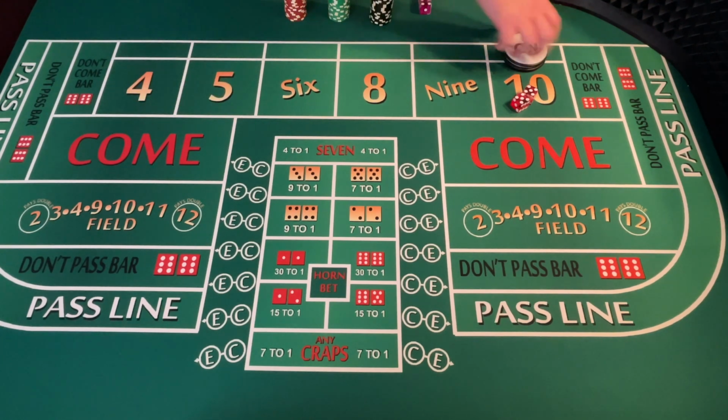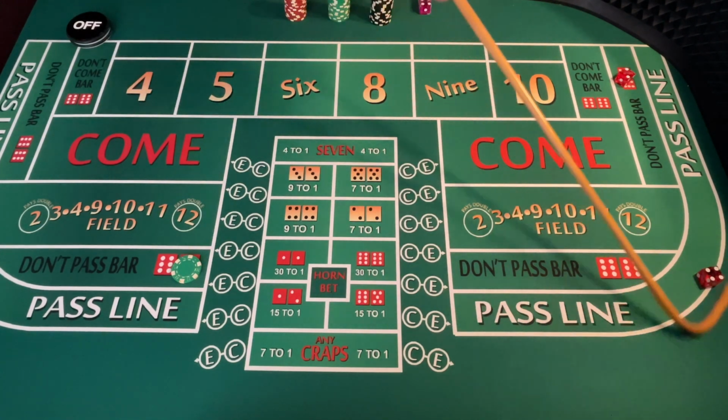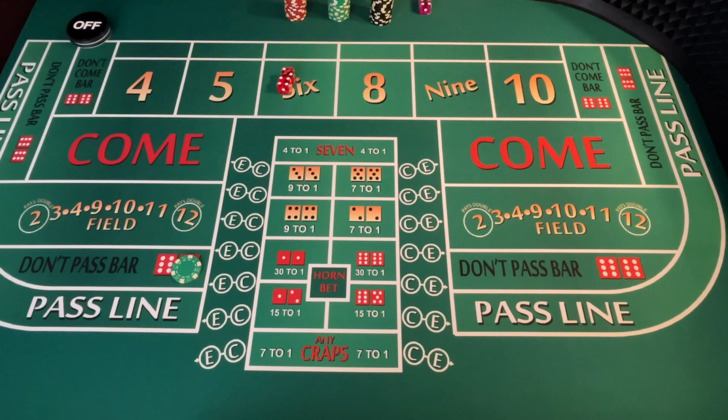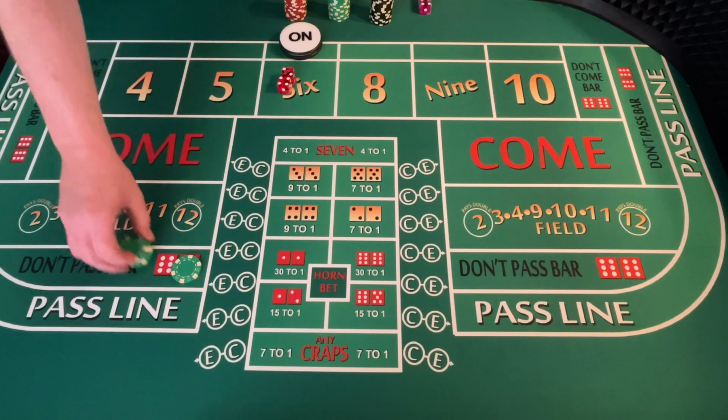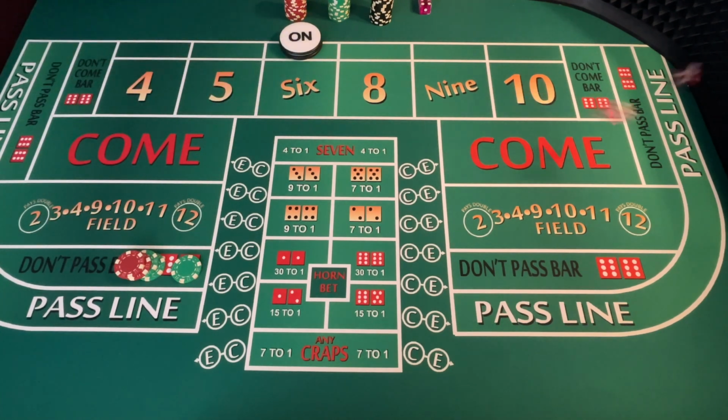Want to do one more? Let's do one more. Show me the money. 426. Points on the 6. That's $60 in odds. Here we go. Dice are out. Oh man, back to back points. 516. That's a loser. Not too good.